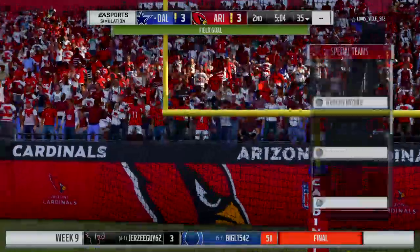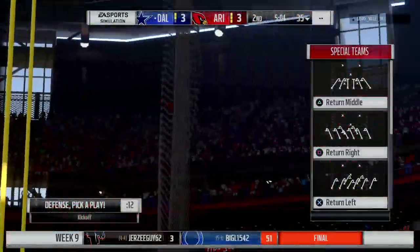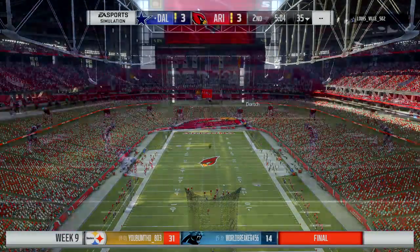And Tucker's kick right there. It's good, and that will tie us at 3-3. So they do get 3 points, but that's now 3 drives with only the 3 points, not a ratio that's going to win you many ball games.